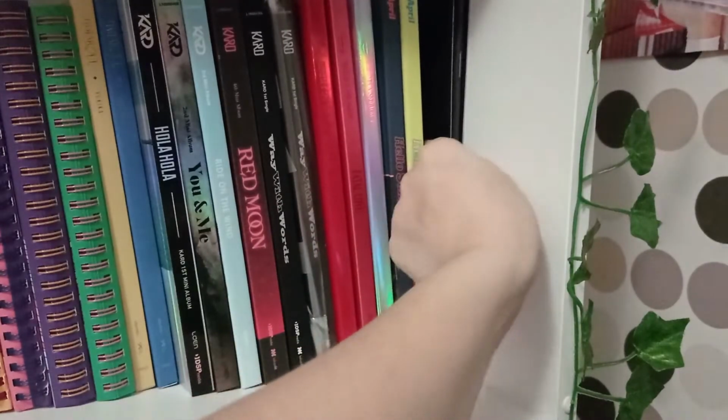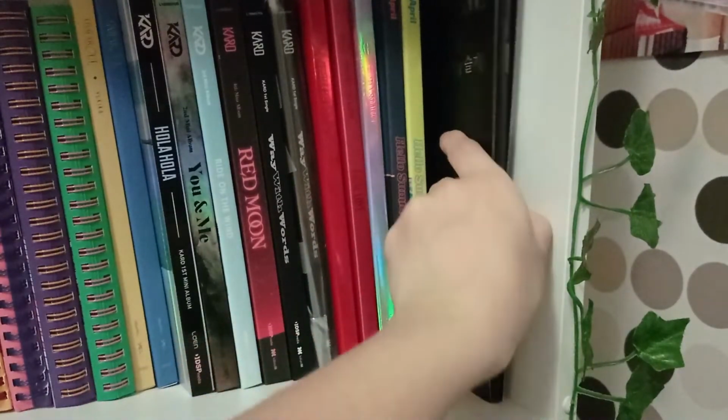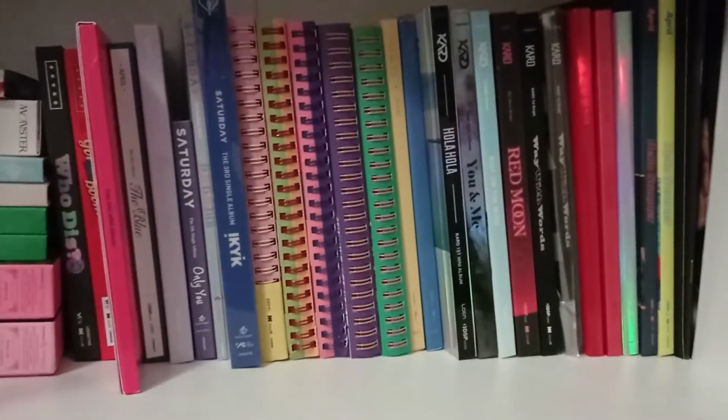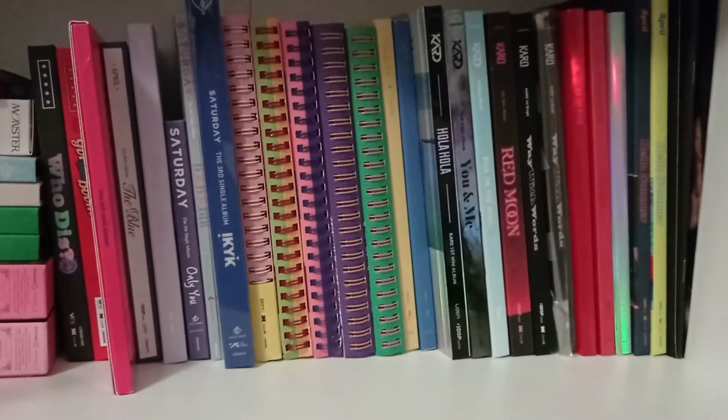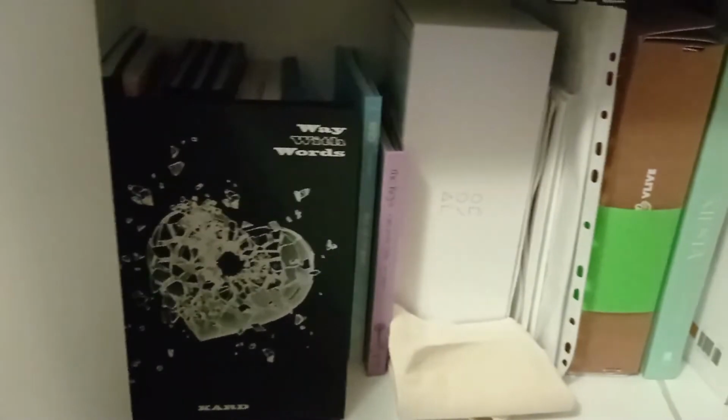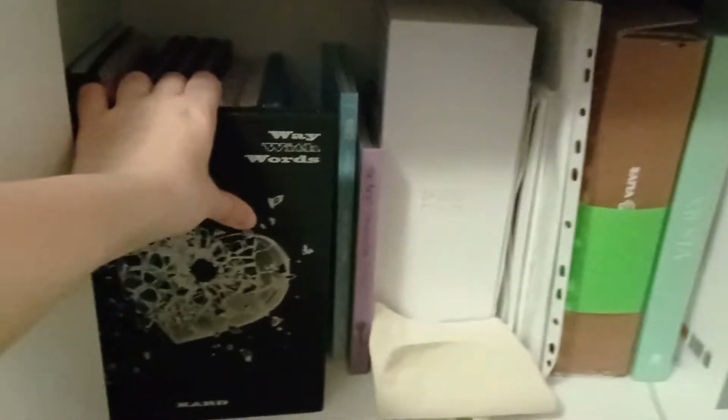And I've mentioned it, but Irene and Seulgi's Base Notes version. This shelf is really colorful, but I really like it. So yeah, as you can see, there's a little board at the very bottom. And I use it to store a few things. It's kind of a mess. So you can see, but yeah. So let's start with this side.